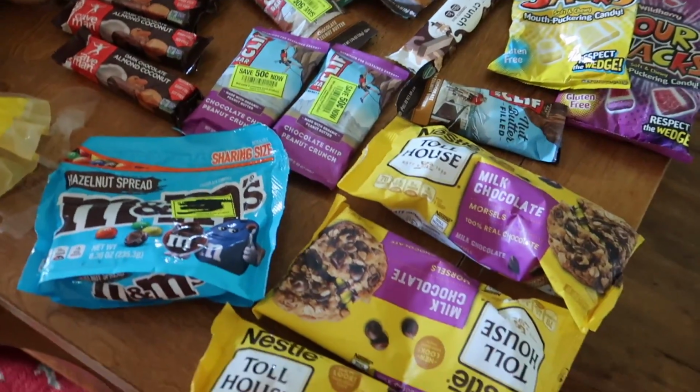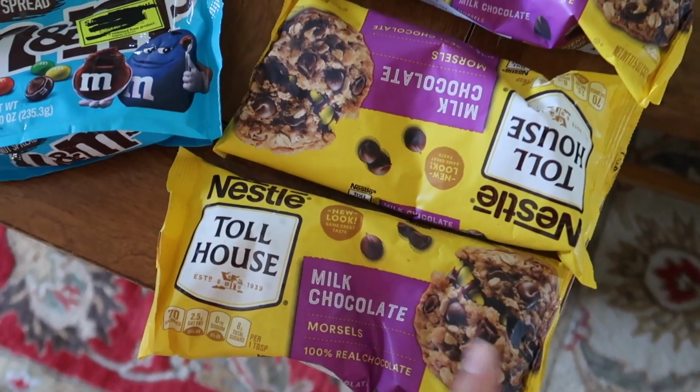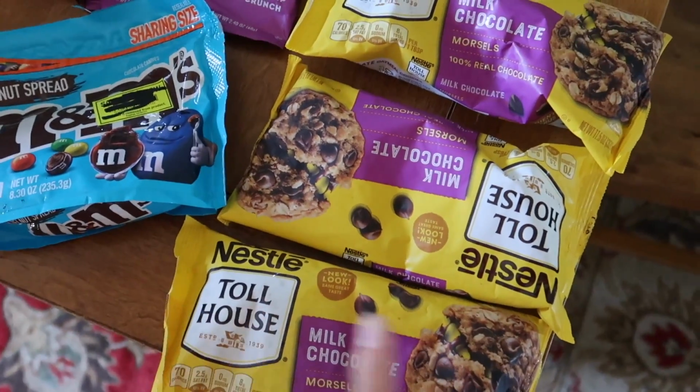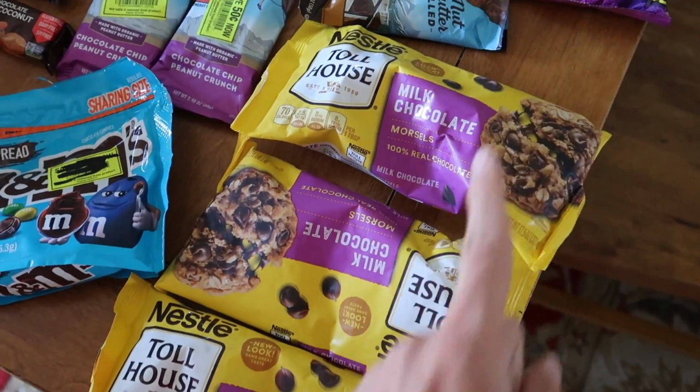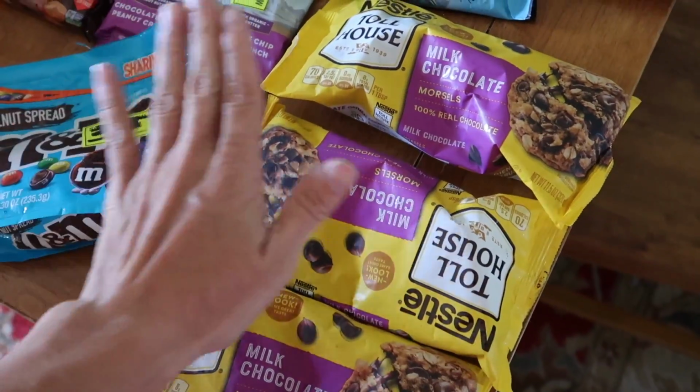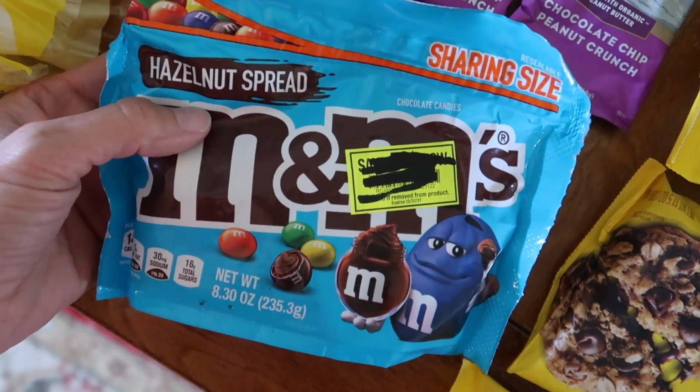Over here at the discount store is a whole lot of special yummy goodness. I'm totally out of milk chocolate chips, you guys. I know, I'm shocked as well. And the Nestle Toll House was only $1.69 a bag, so I got 3. I restrained myself and only bought 3. Check me out, hazelnut spread M&Ms. These are not my favorite flavor.